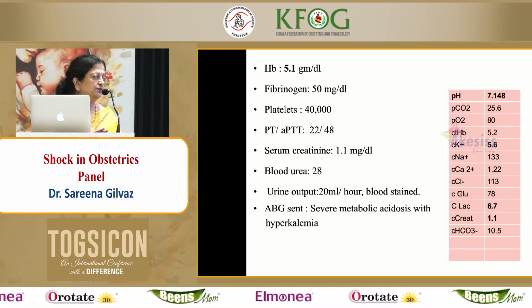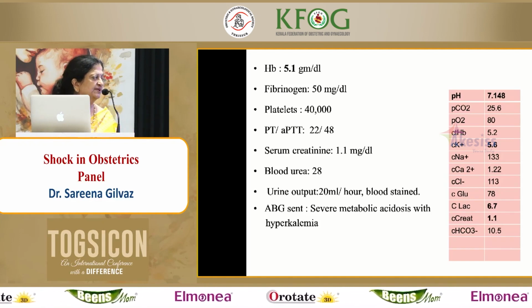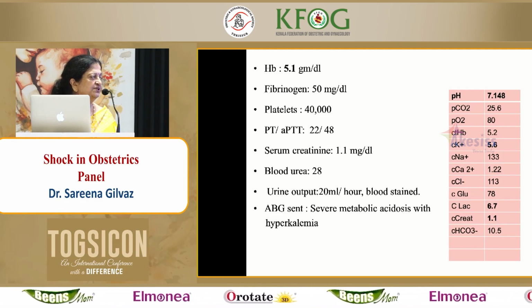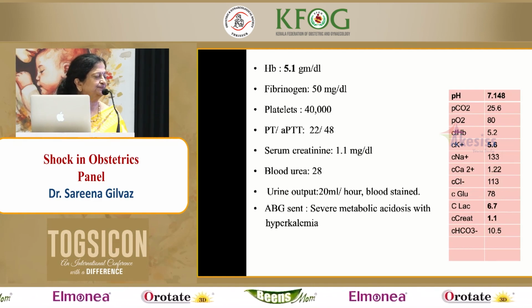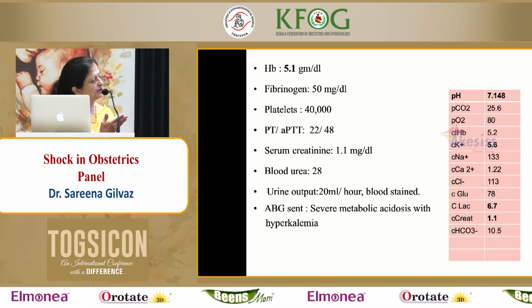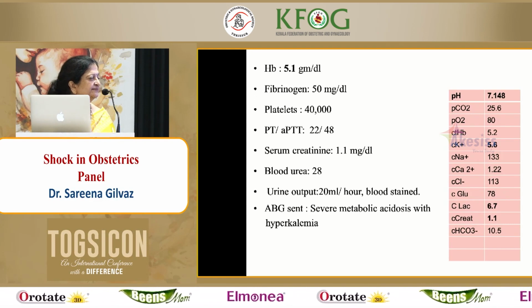Her urine output was about 20 ml and showed a little blood staining. So we were very sure that she was probably in a DIC. We sent the ABG and it showed severe metabolic acidosis with hyperkalemia. So Dr. Suri, what are the markers in this that would tell you that she was in DIC?